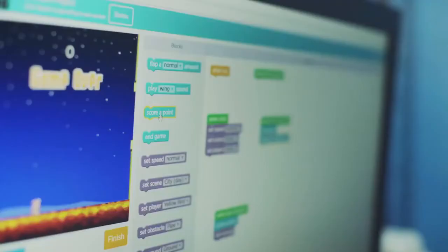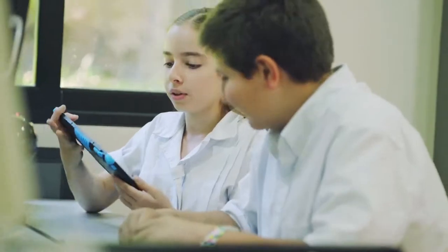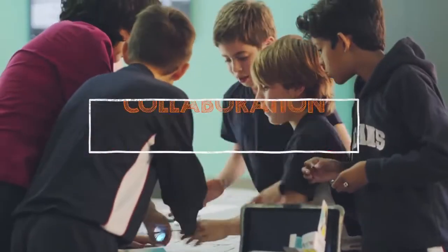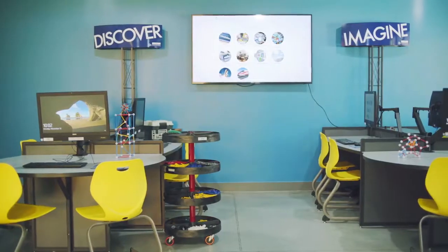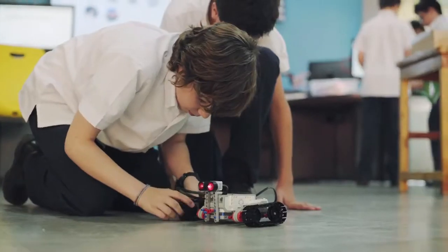Your kids will design solutions to real-world problems and work with computer code and robotics. Science courses are hands-on and laboratory-based, and projects are connected to the broader curriculum. They will develop skills to strengthen their communication, collaboration, critical thinking, creativity, time management, and adaptability. Throughout the program, they will experiment with projects like circuitry, mechanics, digital communications, graphic design, and robotics.